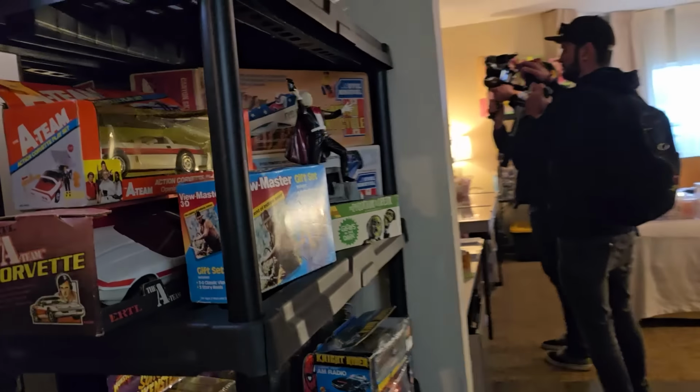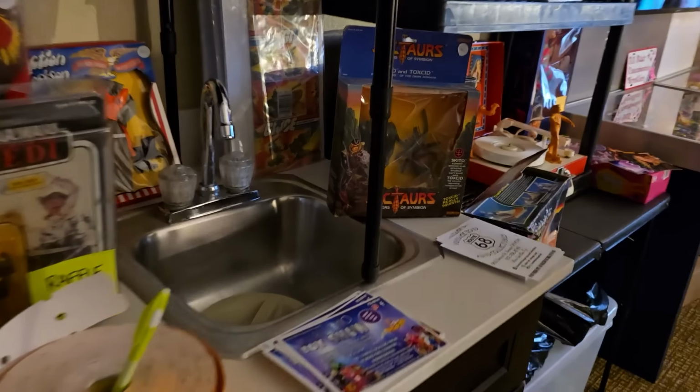Our weekend-long toy hunt continues because it is now time for the hotel sales before the Kane County Toy Show even begins. If you've never seen one of these before, several toy conventions do this now, but this is my first time actually doing this for the Kane County Toy Show. There's a designated hotel where several of the dealers who set up at the show are staying for the weekend, and basically, the day before Kane County really gets going, all of these dealers open up their rooms in the hotel and turn them into mini toy stores.